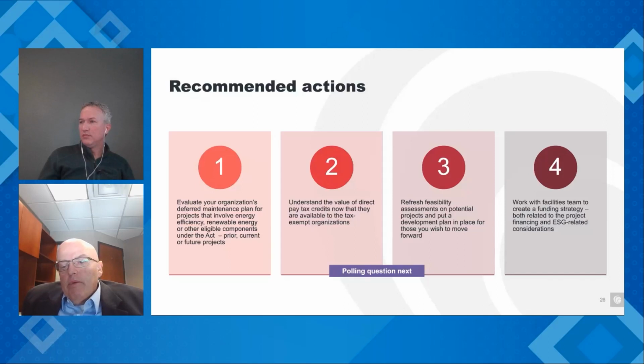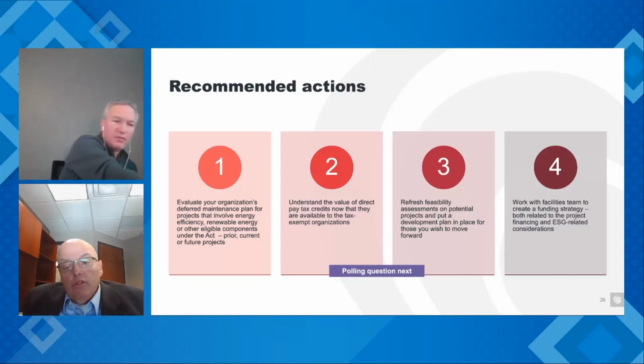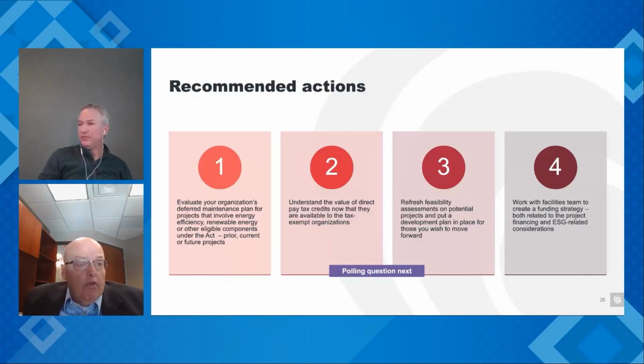Third, you want to refresh feasibility assessments on potential projects and put a development plan in place for those you wish to move forward on. You may want to change how you move forward on them. Maybe you didn't have the energy efficiency components in there. Now you could definitely put those in, and it could pay for part of the project that you're doing. So we definitely recommend that you look at your studies, your maintenance plan, etc.